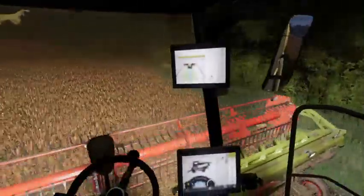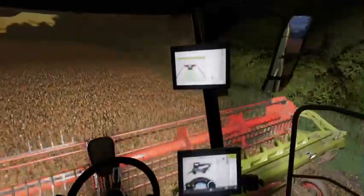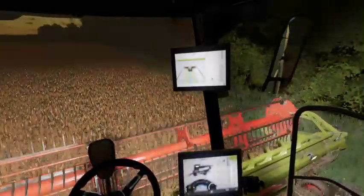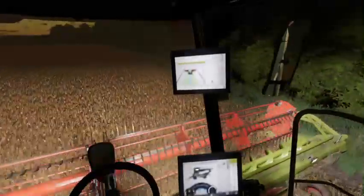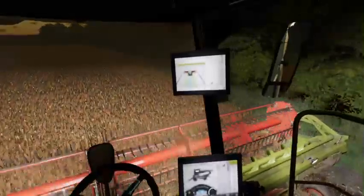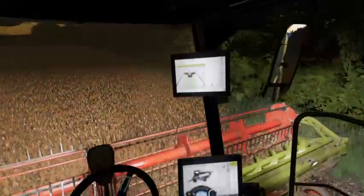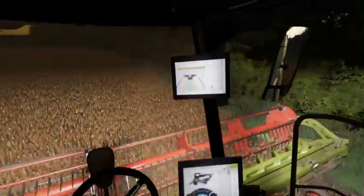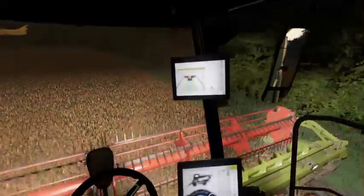So now, hopefully, if we can get a couple of loads sold off the field straight away, we're going to be buying ourselves a new forage harvester. Because the arable farmer was actually going to be chopping our maize this year for us, but he's not, so we're going to have to buy one ourselves.